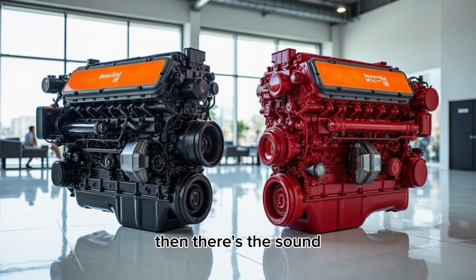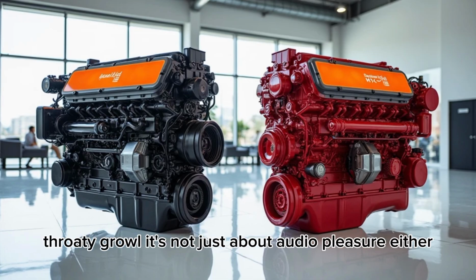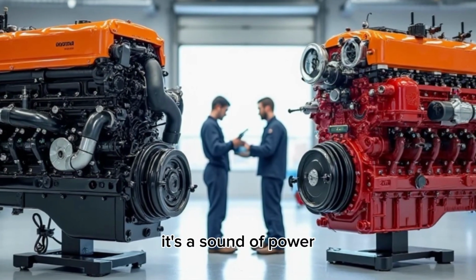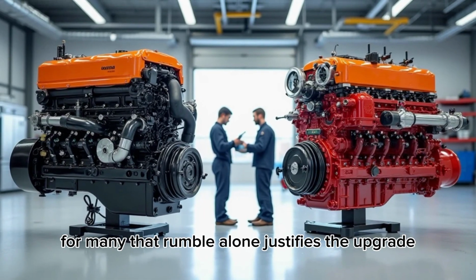Then there's the sound. Anyone who's driven or even stood near a Scania V8 knows that deep, throaty growl. It's not just about audio pleasure, either. It's a sound of power, and a reminder that you're handling something serious. For many, that rumble alone justifies the upgrade.